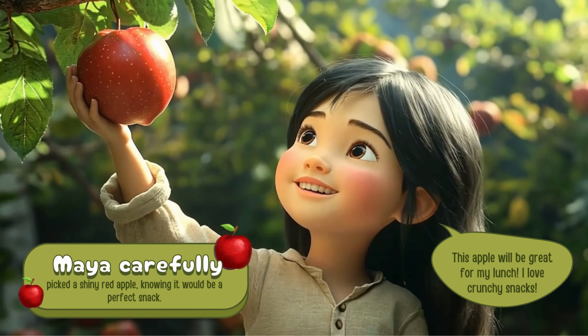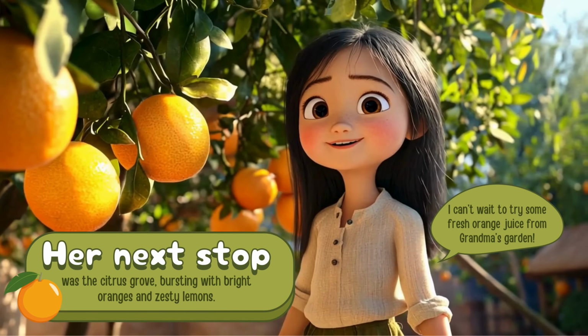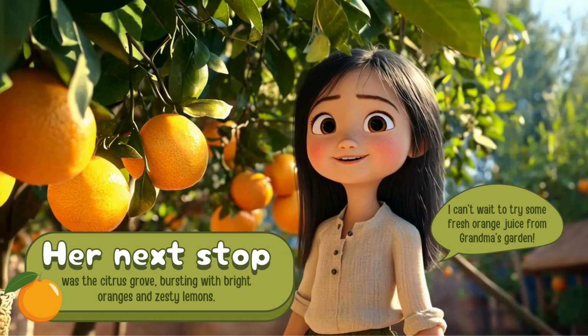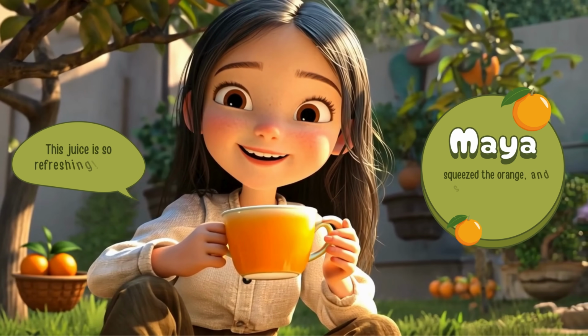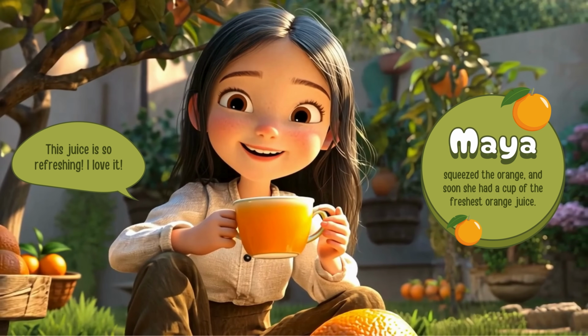I love crunchy snacks. Her next stop was the citrus grove, bursting with bright oranges and zesty lemons. I can't wait to try some fresh orange juice from Grandma's garden. Maya squeezed the orange, and soon she had a cup of the freshest orange juice. This juice is so refreshing.